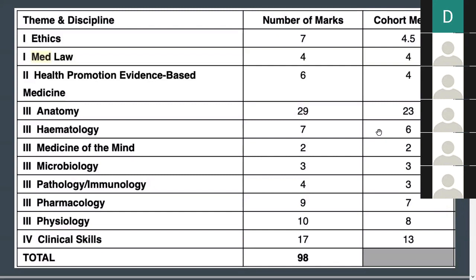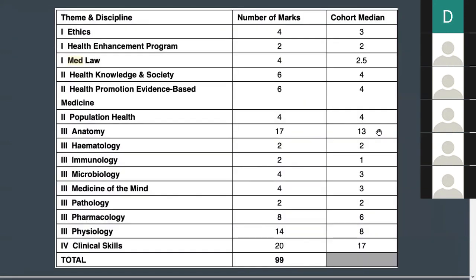So the fact that everyone got a median of 6 means essentially that the questions that they ask during the exam tend to be quite clinically relevant and not too specific and not too difficult. So my lecture is going to focus on all the big important ideas that you guys will need to know for the exams and for the next couple of years.